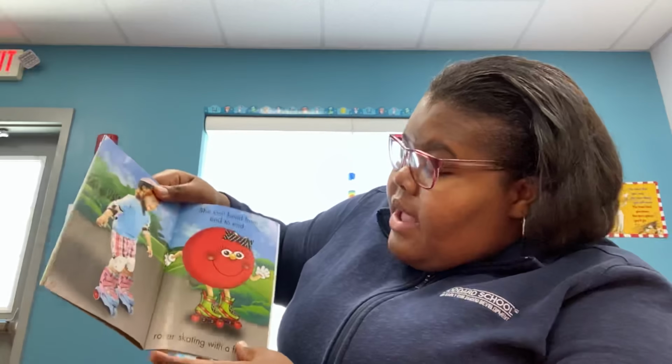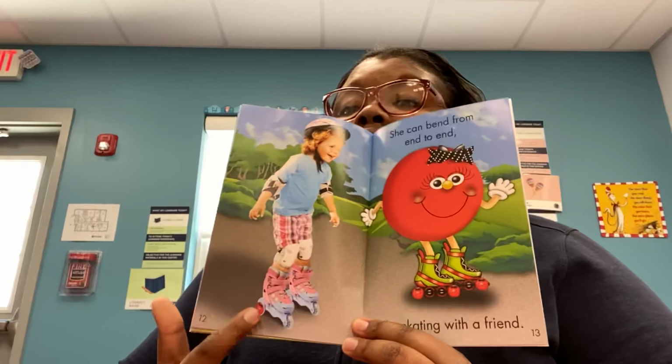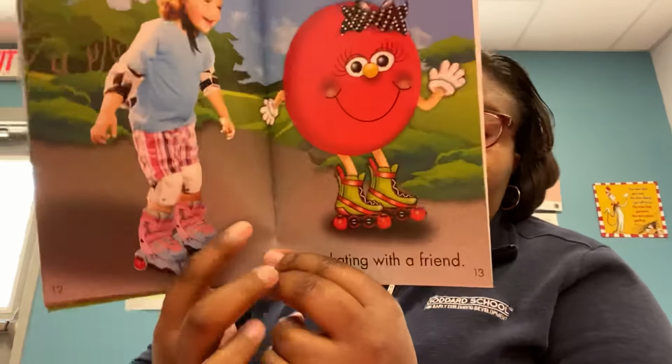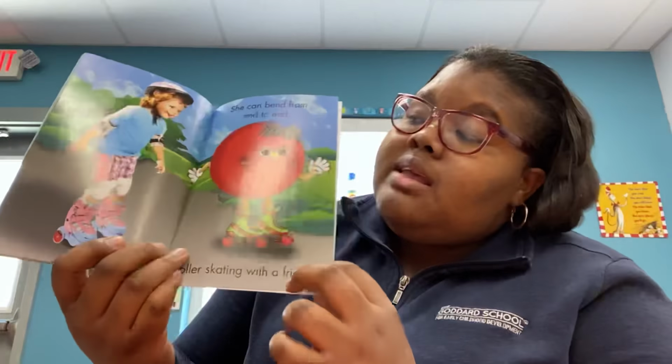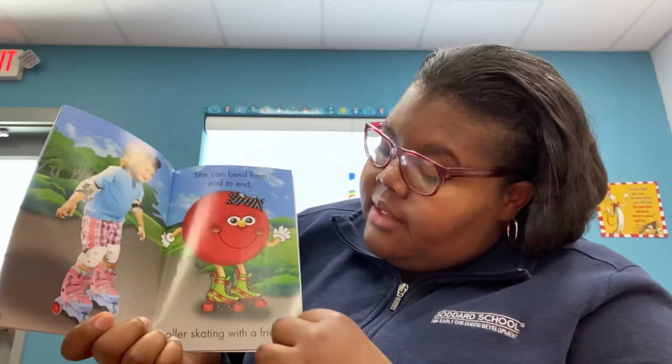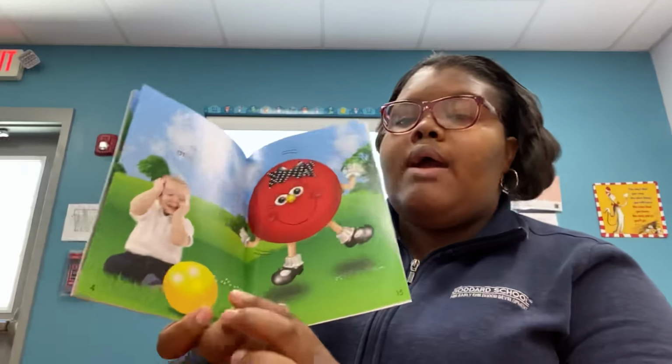She can bend from end to end, roller skating with a friend. On a roller skate, the wheels on a roller skate are round. Round wheels on a roller skate. Cindy's circle goes roller skating. Cindy's circle goes round and round.